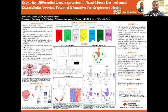For our future studies, we are planning to find how these mRNA transcripts play a crucial role in other respiratory-based diseases, and we will be validating our findings using patient samples.